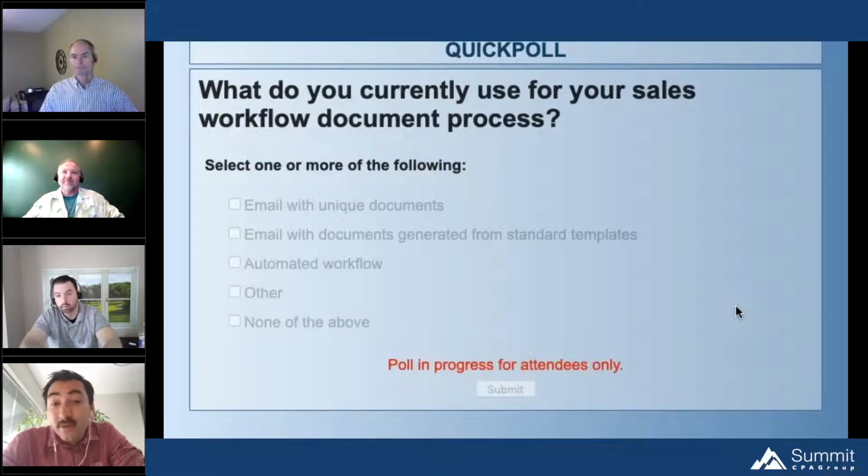Basically, what I'm describing is a manual process, right? Manually editing the document each time, sending it off to be signed via email, and again, manually keeping track, if you are keeping track of who's completed what, maybe in a spreadsheet or something like that. So when it comes to the process itself, this is what we see a lot of the time.